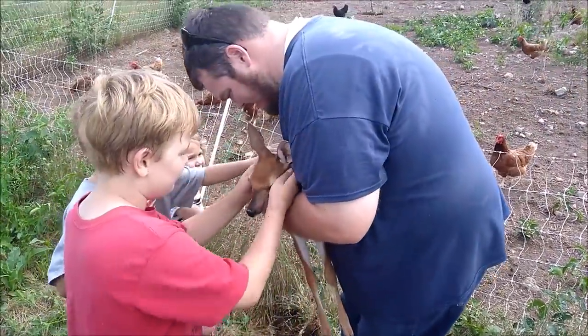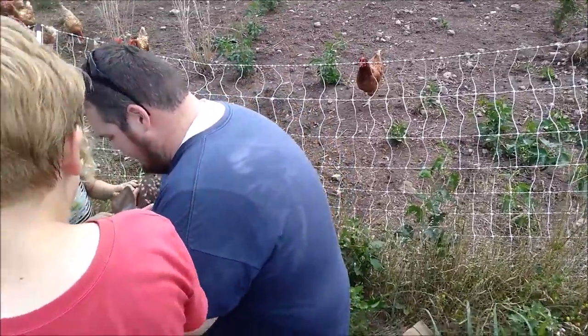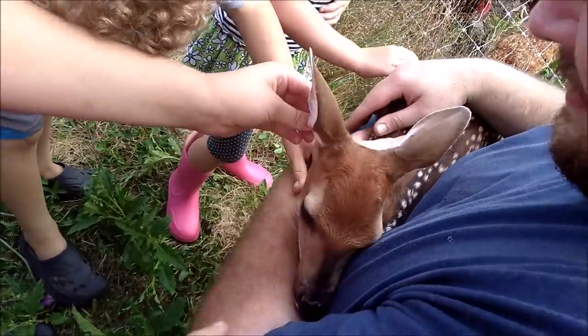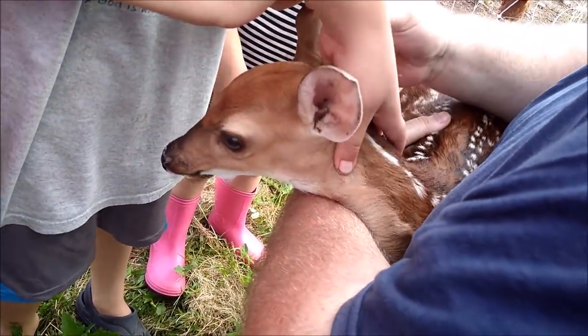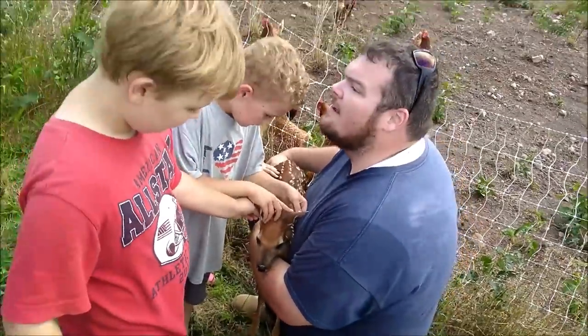Everybody get your chance petting the deer. Look how big. This is a baby deer, a fawn, right? She's scared. She's calling for her mom. Look how healthy she is. She's not that healthy, look at those ticks. All right, Daddy, this is a deer. Release her. Bobby, you want to pet her?